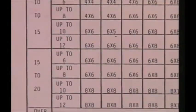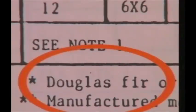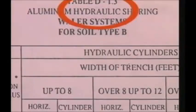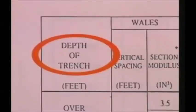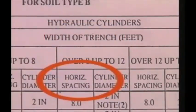In general, for all 3 soil types, the deeper the trench or the wider the trench, the heavier and thicker the timbers. In addition to the oak timbers used in our examples, timbers can be Douglas fir or equivalent, and separate tables exist for that wood. The standard provides similar tables for hydraulic shoring. The size and placement of hydraulic shoring also depend on the type of soil, the depth of the trench, the width of the trench, and the horizontal spacing of the uprights.